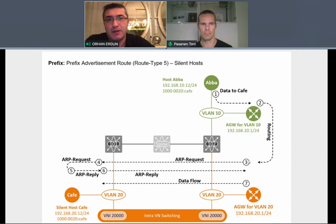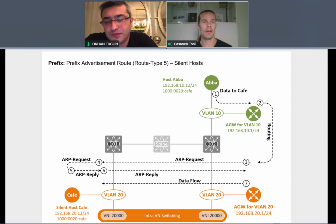Yeah, precisely. And 101 also generates the route type 2 MAC advertisement route when it learns the MAC address of host Cafe. That's a good point. When Cafe replies to the ARP, when it sends the ARP reply, is it sending route type 2?